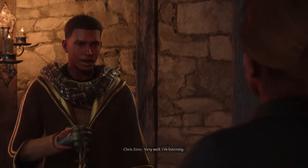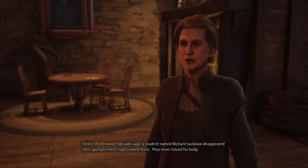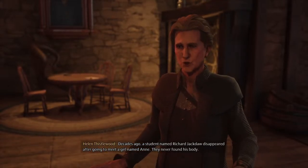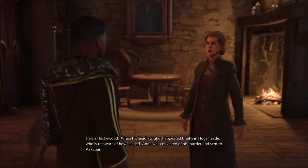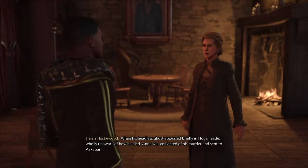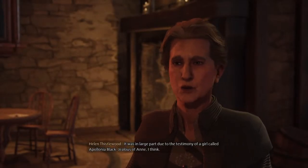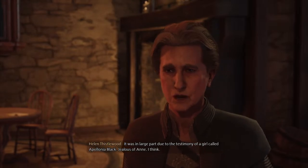Very well. I'm listening. Decades ago, a student named Richard Jackdaw disappeared after going to meet a girl named Anne. They never found his body. When his headless ghost appeared briefly in Hogsmeade, wholly unaware of how he died, Anne was convicted of his murder and sent to Azkaban. It was in large part due to the testimony of a girl called Apollonia Black. Jealous of Anne, I think.